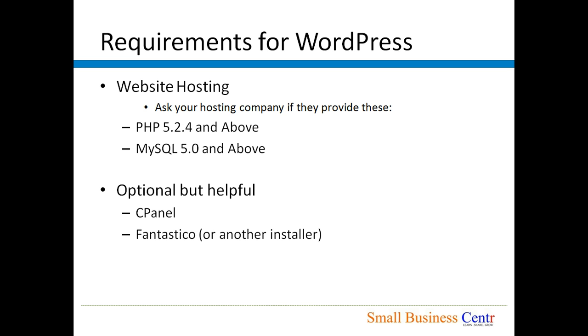Along with the business requirements, you also want to make sure that whichever hosting company you go with can fulfill the requirements of WordPress. And there are two things that you need for WordPress. One is PHP version 5.2.4 or above, and a MySQL version 5.0 and above. You don't really need to know what these things are, but when you are talking to a host provider, make sure that they support these two software with these two versions. If they have that software but a lower version, WordPress probably will not work very well.